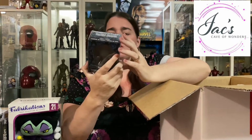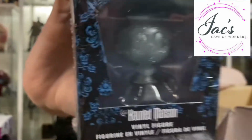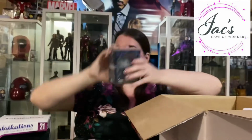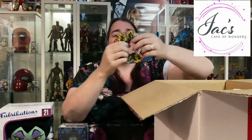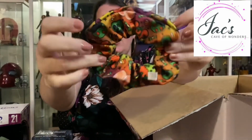Hey, this is cool. It's a Haunted Mansion vinyl figure. Bit hard to see. That's pretty cool. That will go nice on a shelf. I actually purchased this really awesome, like, animatronic Madame Leota head from Big W this year. So we're doing a video on that soon. That's a Halloween scrunchie. What girl doesn't need a scrunchie?